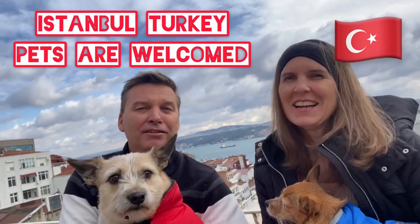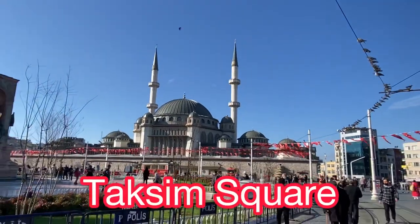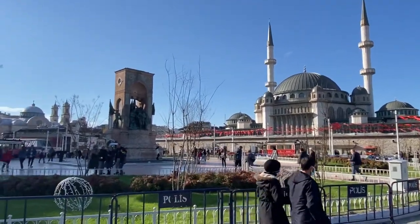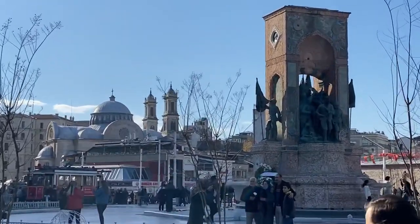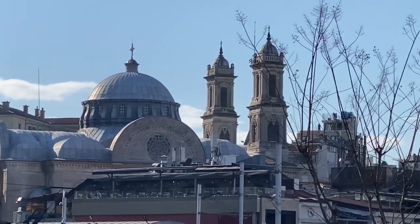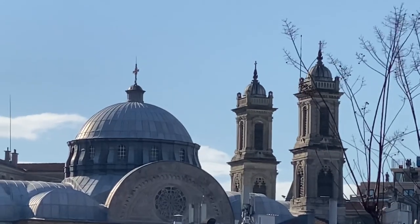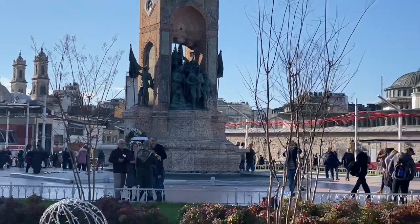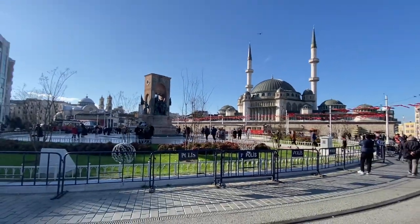Hello. Where are we? We are in Istanbul, Turkey. For those of you that are our regular viewers, you are aware that we travel with our two dogs, Arya and Katie. And before we went to Turkey, I was under the wrong impression that dogs really weren't welcome in Turkey. Well, surprise, we've got good news. If you're a pet lover, dogs, as well as cats, are welcome to come along with you in Turkey. So let's check out our experience.